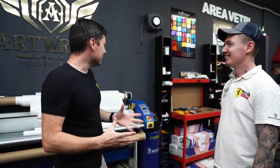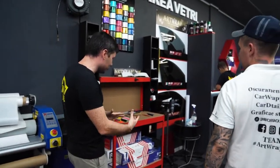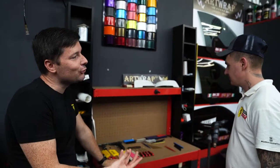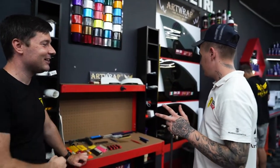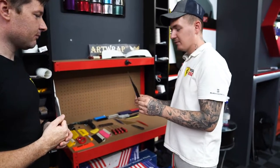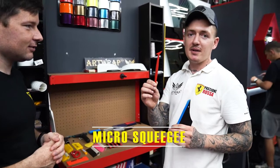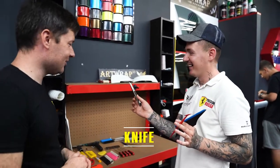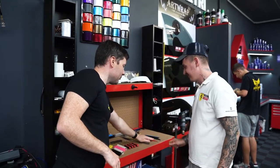Okay. And next to us, we have your tools. Can you tell me your favorite wrapping tools, your equipment, top three? Top three. So, first one, tinting. For this, wrapping. And of course the cutter. I use this cutter. Nice. Pretty much, these two tools are my favorites as well.